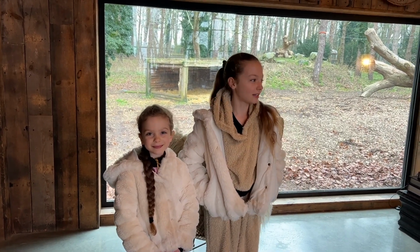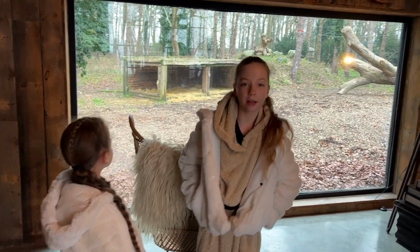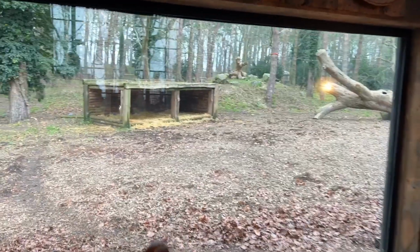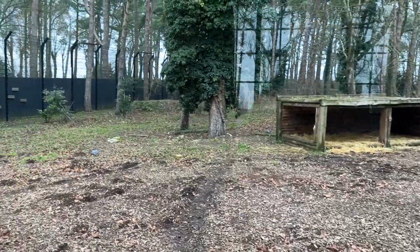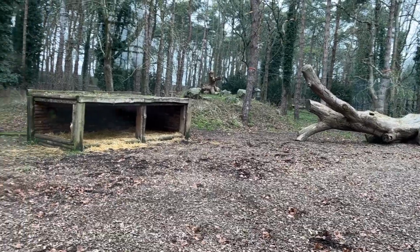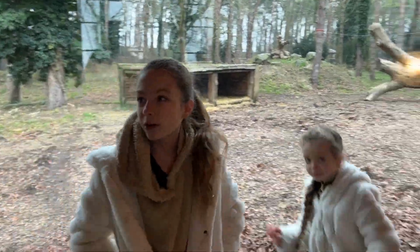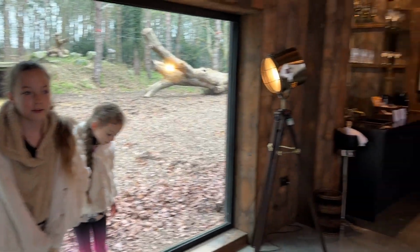So the lions are behind us. You can't see them really now, but you will be able to see them later. They are behind the twigs, but once they go to bed in that shelter, then you'll be able to get a better view of them. But it's really nice and cozy and warm in here. We've got lovely beds and everything.